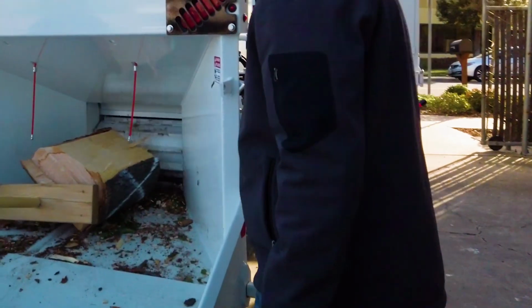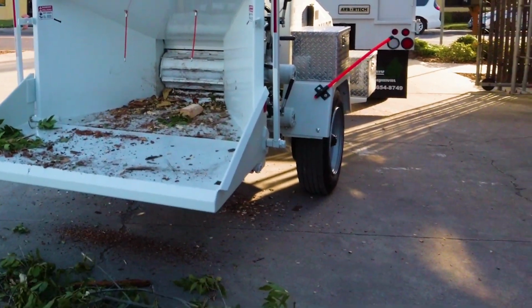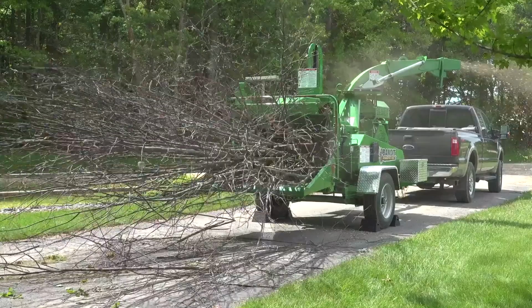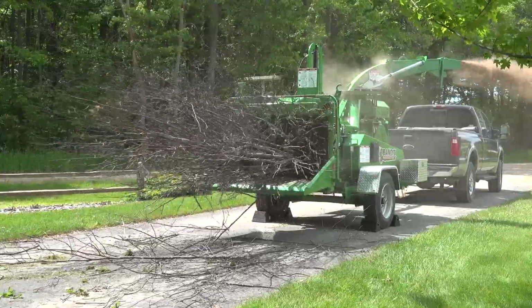Bandit Industries has a patent on their feed system, which is going to allow the operator to open their feed system vertically up rather than horizontally, which increases your chances of being pulled in on the machine. With the horizontal feed wheels and the bigger drum on Bandit's units, you can send an entire top through a machine without having to make any unnecessary cuts.